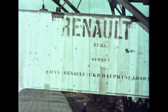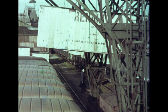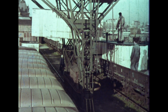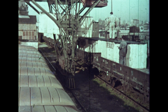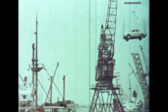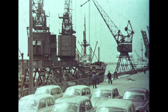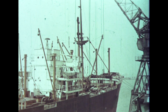4:30 p.m. From the service station near Billancourt, complete sets of spare parts are sent to the Renault assembly plants abroad: Australia, Great Britain, Japan, South Africa, Belgium, Spain, Brazil, Mexico, the Philippines, and Argentina. At Le Havre, the Dauphine export cars are loaded on Renault chartered ships. Cars for the European market are delivered by road transport.